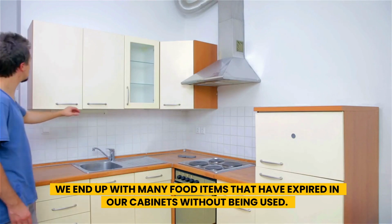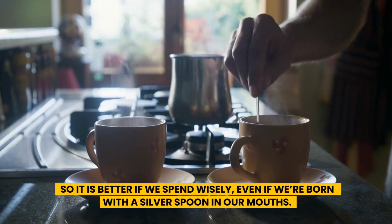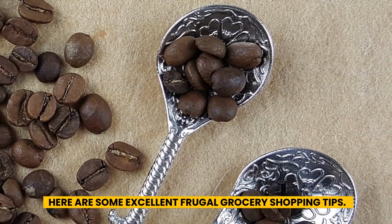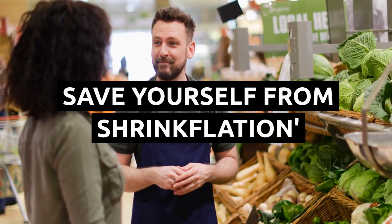We end up with many food items that have expired in our cabinets without being used. So it is better if we spend wisely, even if we're born with a silver spoon in our mouths. Here are some excellent frugal grocery shopping tips. Let's dive right in. Save yourself from shrinkflation.